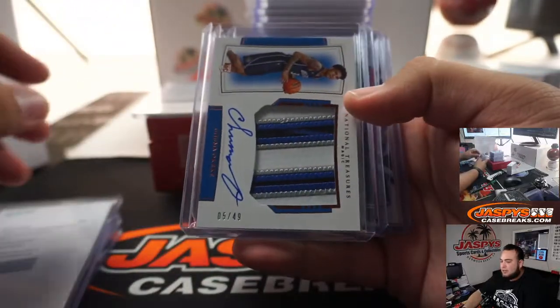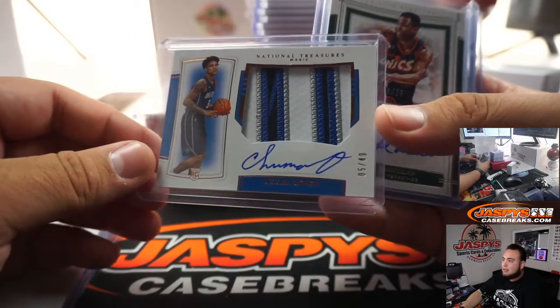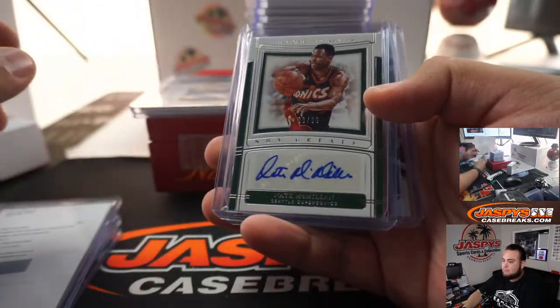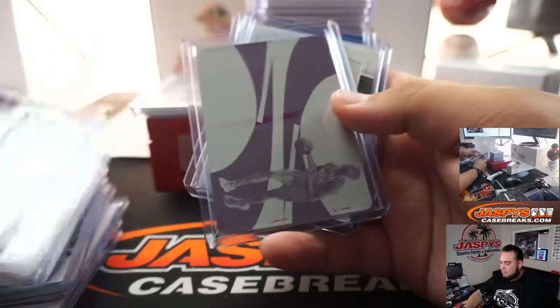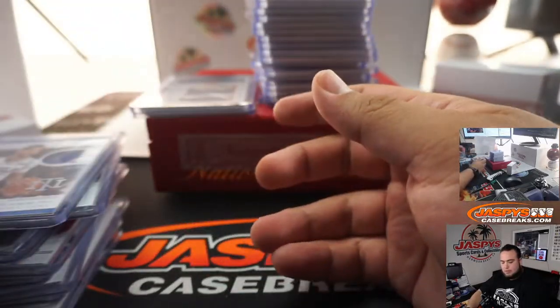Willie Cauley-Stein redemption. There's that Chuma Okeke. He's going to be a stud. I really think that you guys should kind of invest into this guy. And then we got a Caris LeVert redemption.